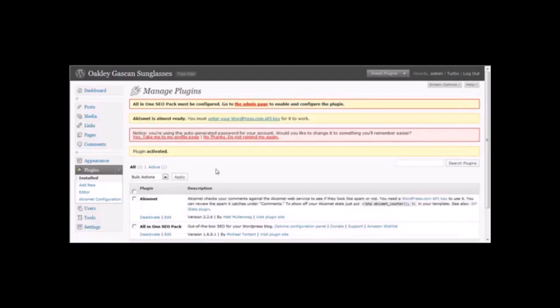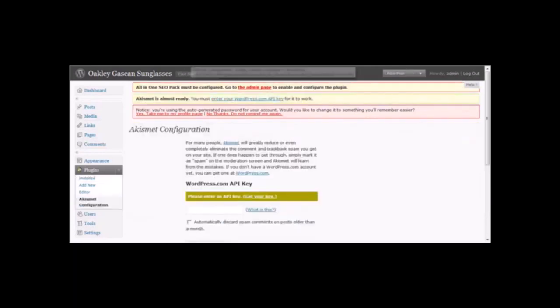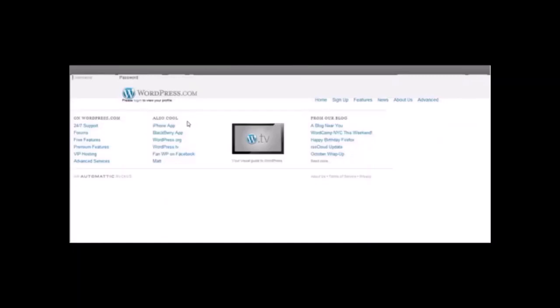So just choose Activate, but what you need to do here to make this work is you must enter a WordPress.com API key. So in order to do this, you need to actually just click on this, and I like to just open that in a new tab, and they will give you some instructions on how to do that. So you want to come over here and choose Get Your Key. So I'll just open that in a new tab. And this is actually set up to make your blog run much more efficiently.